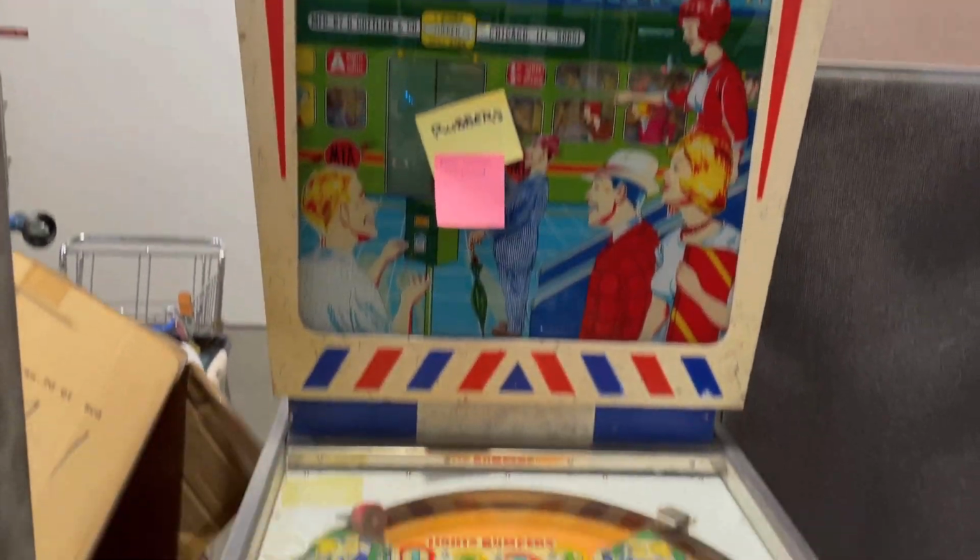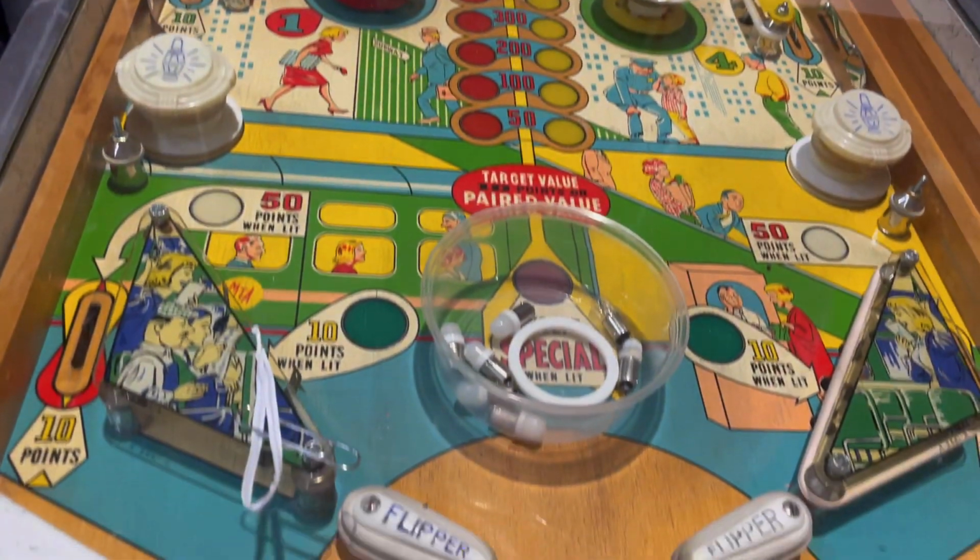Rubbers, motor constant, yeah, turned on. That makes sense, 60s, right? It has a lot of 60s colors and aesthetic and so forth.